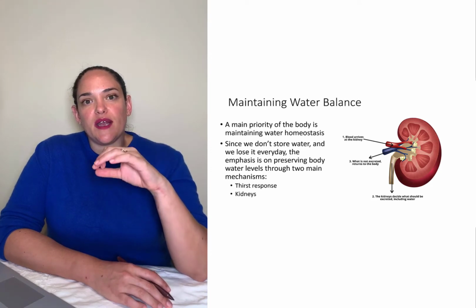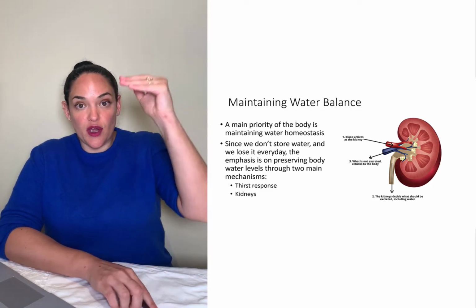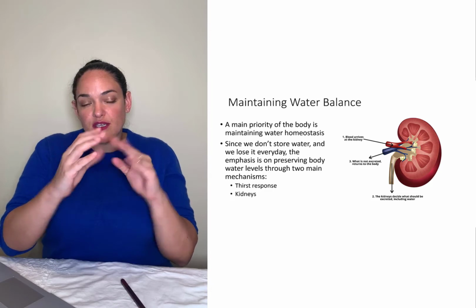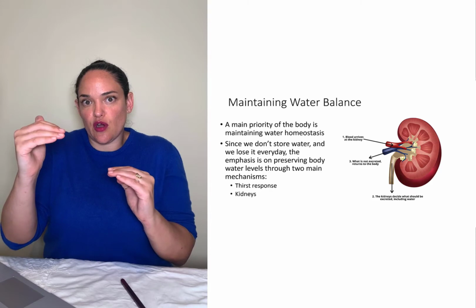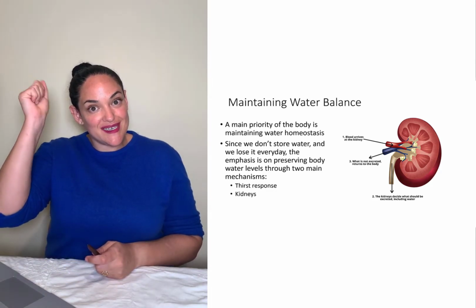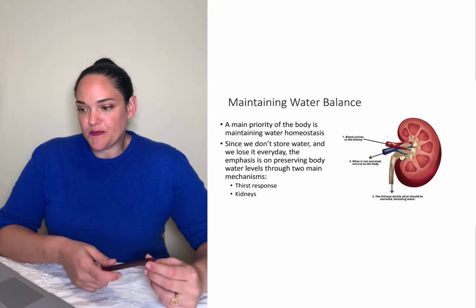One of the ways that our body helps maintain water levels is through thirst. Our body is very sensitive. When water levels decrease, the concentration of dissolved particles like sodium increases. So if you have a certain amount of sodium in your blood and water goes down, that sodium is more concentrated. We have receptors for that, and when that happens, one of the first things is our brain goes ding, ding, ding, I'm thirsty. And that's when we definitely want to drink water, because it means that we're low in it.